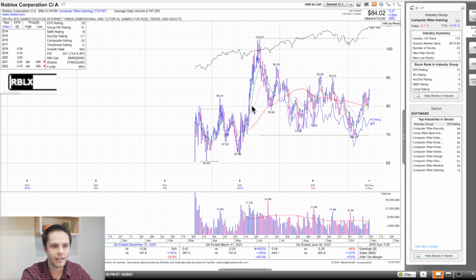Next we have Roblox, RBLX. I'm trying to get on the metaverse theme here a little bit. Right now it's got a D- group strength rating. It's in computer, software, and gaming, which is 170 out of 197. Within the group, it's the third strongest on a relative strength basis. It is kind of working its way up the right side of the IPO base here, so relative strength is going to be lower on the year, 67 there. Composite basis, fifth strongest in the group.